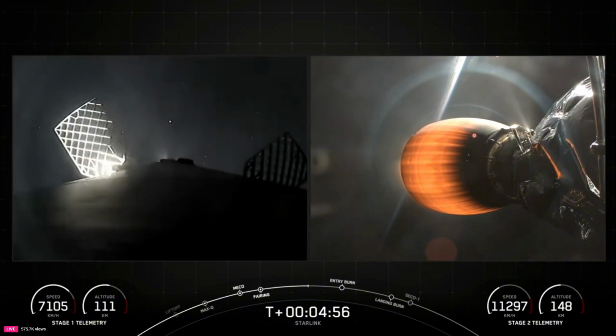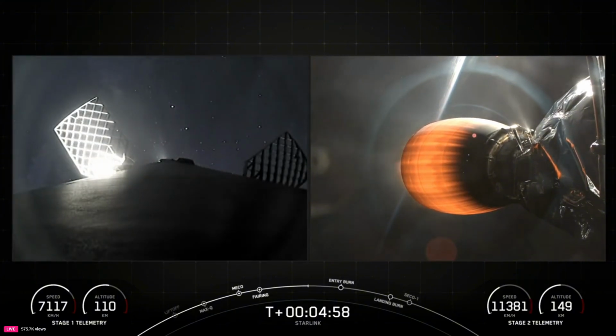Again, on the left-hand side of your screen, we're tracking stage 1 on its way to the Bahamas. And on the right-hand side, we have the MVAC burning up in space.